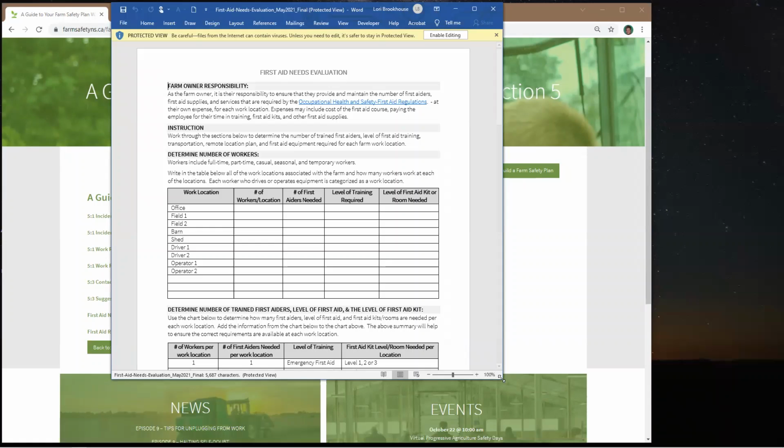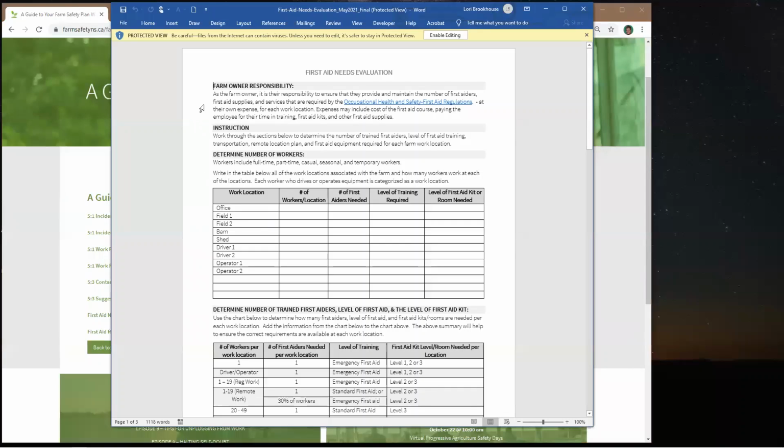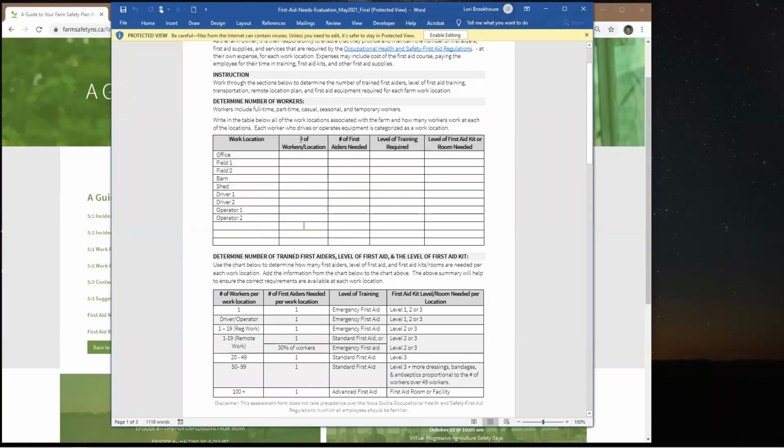And when it opens up, it's a couple of pages, but it's full of instruction and gives you the rationale behind why certain things are needed. The key point here, though, is there's a chart to identify each of the locations that you have on your farm, and you can make this adjustment and change these to your own. Put in the number of workers at each of those locations, like we talked about, because you need at least one emergency first aider for every 1 to 19 people at every work site.